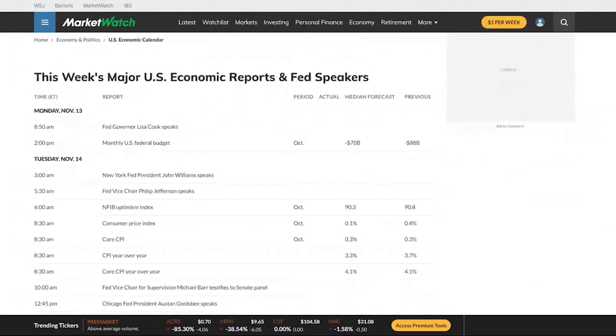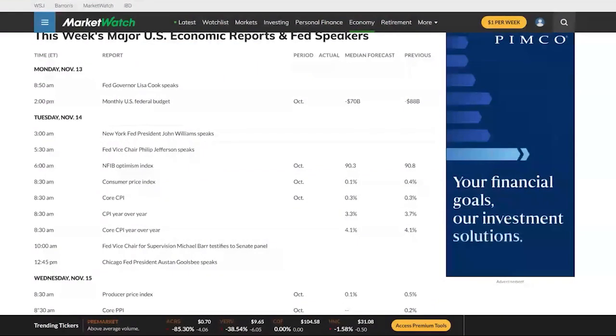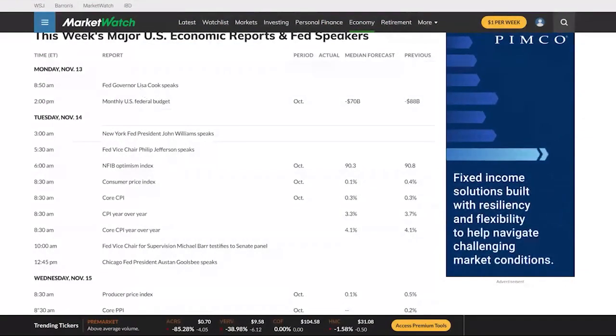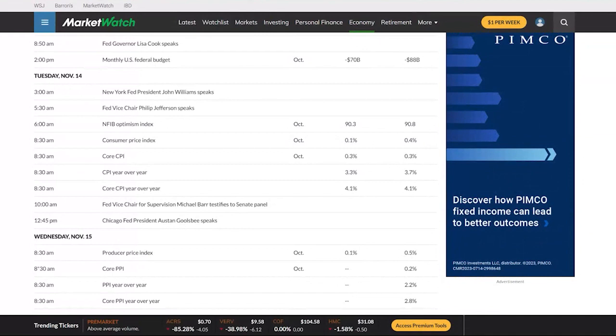Not too busy of a week. We got some federal budget information this afternoon. There's a lot of Fed speeches, which could always throw a curveball at the market. Last week there was a speech from Jerome Powell midweek that shook the market a little bit until he was interrupted by protesters. So a lot of Fed speeches this week.